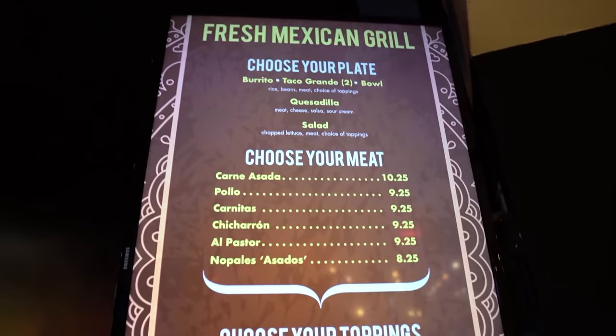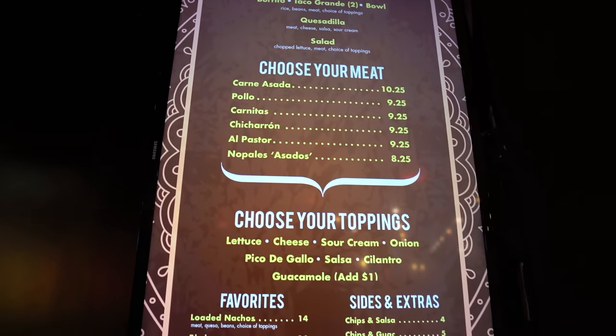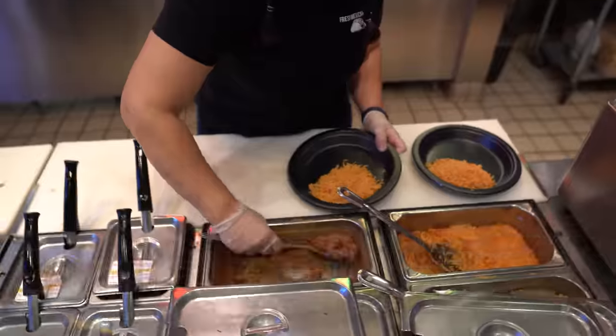Cheap eats. Another great spot to try is the Fresh Mexican Grill. Yeah, we do like the Fresh Mexican Grill here. One of our favorites that we've gravitated towards here is the birria taco. I think it's a birria plate, and you add your meat on there. It's got that great dipping sauce. It's actually a very tasty spot.